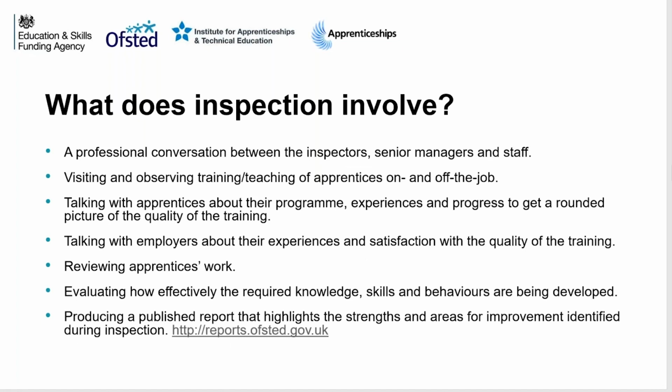What does inspection involve? It's a professional conversation between us, the inspectors, who are trained as inspectors and come from a similar background to yourselves, and you as senior managers and leaders, your training staff, your apprentices, and your employers. As part of this, we will visit and observe the training going on of apprentices, mainly off the job, but also on the job. We will talk with apprentices about their programme experiences and progress. We'll talk with employers about their experience and satisfaction. We'll review apprentices' work, so we'll be actually looking at the assessment record you make and talking through that with the apprentices and employers. We'll be evaluating how effectively the required knowledge, skills and behaviours that are in the apprenticeship standard are being developed and progressed.